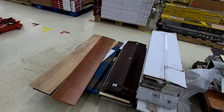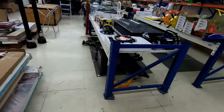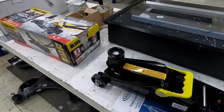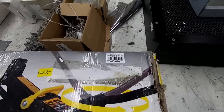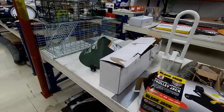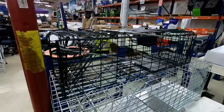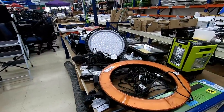A bunch of flooring materials, wood laminated, maybe plastic laminated, not sure what that was. Additional tools and parts and pieces. Floor jack, if you want to jack up your car or something else. I forget the price on that, but it looks like animal traps of some sort. So what an assortment. What they have now, a month from now, you'll come in there and it'll be much different.